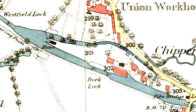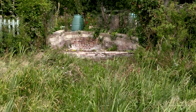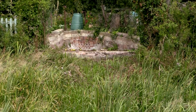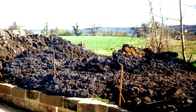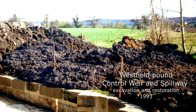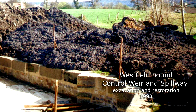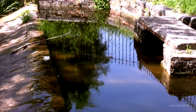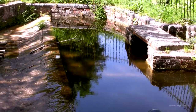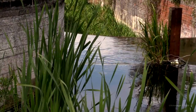The Westfield Lock Pound had been cut through in 1970 by the motorway contractors, and Oldbury Brook Channel lowered. It had previously crossed the canal on the level. A temporary bund enabled this section to be rewatered and the weir brought back into use. With excavation progressing at Westfield Lock, the pound has now been drained.